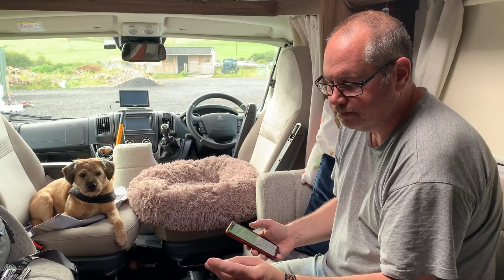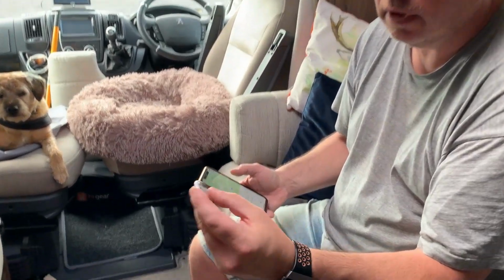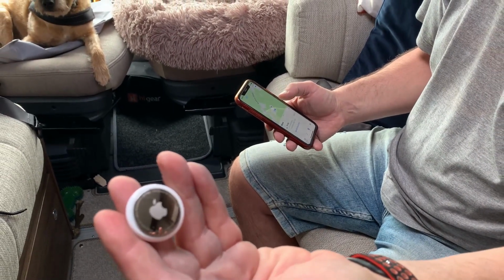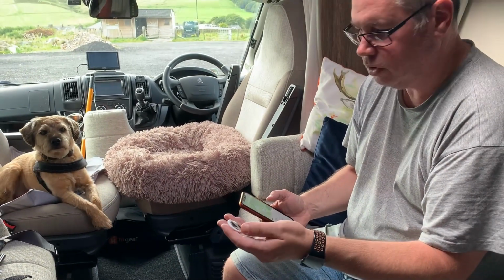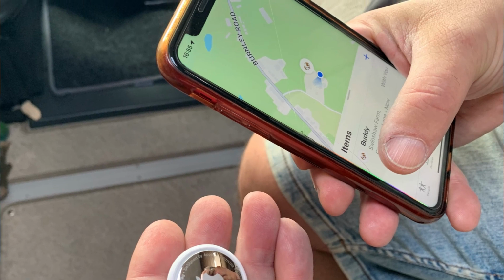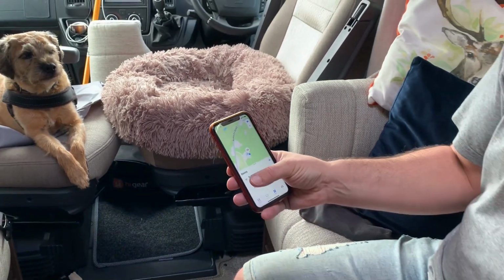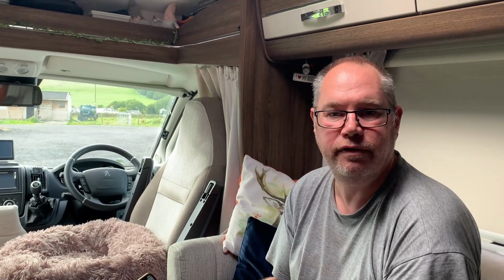Right, we've got Buddy an AirTag, so an Apple AirTag, and it's a little disc. I'm sure everyone knows what they are, but if you haven't, it's not bad really. It's 30 quid, and we paid £5 for a little holder on his collar, which I'll show you. And then the app, if you've used Find My Phone on Apple, then it works in the same way, so it locates that AirTag. It's not as good as GPS because it's really relying on Apple's network of phones and other devices.